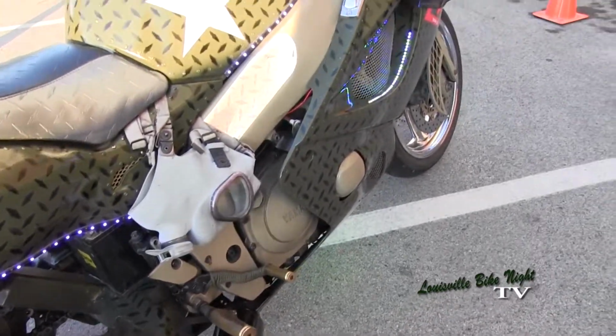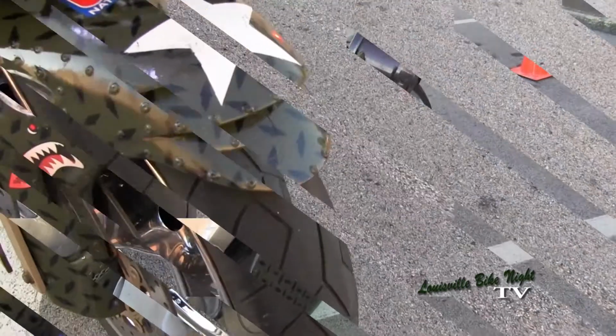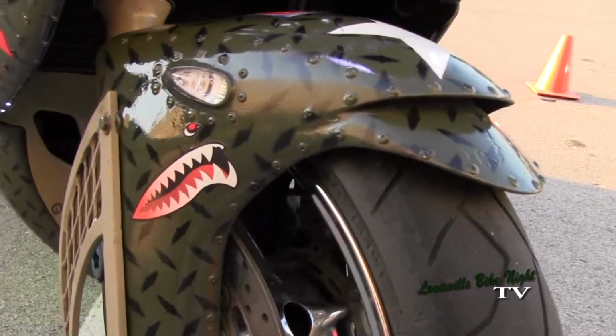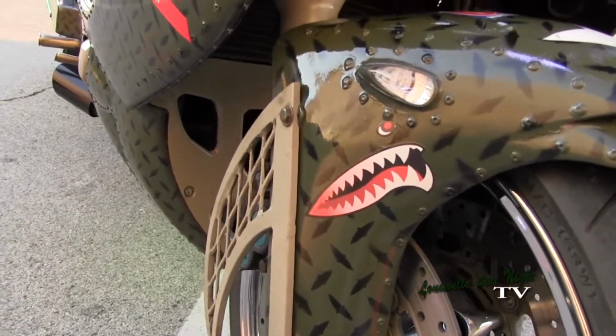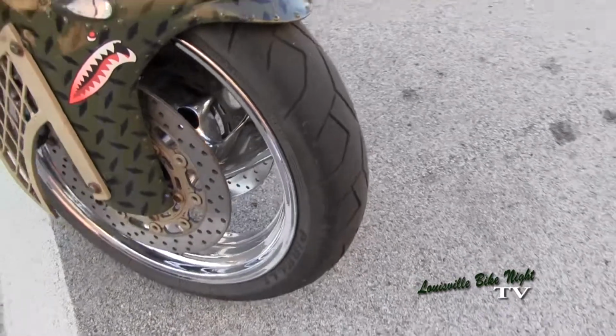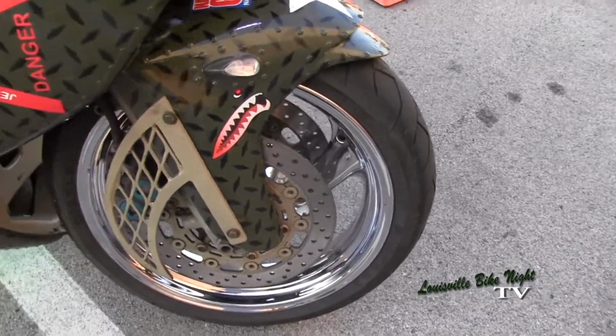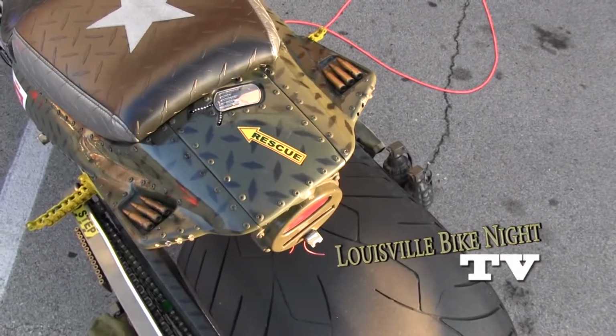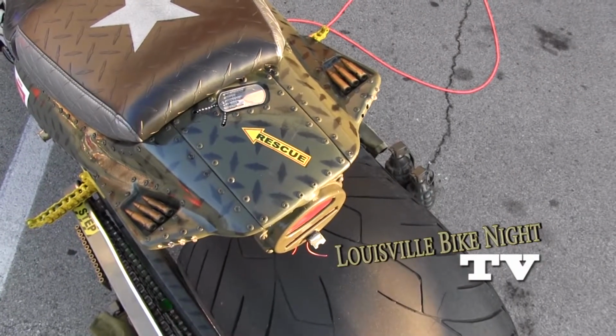Two fenders on the front molded and modded together. All the rivets on here are hand cut and glued on there by me. Of course I did everything. 1,490 rivets. Had to count them all. The one dog tag on the back is for one of my sons. Dog tag on the front is for one of my sons. I wear mine still. I've got eight kids. It's kind of hard to keep up with who's what.